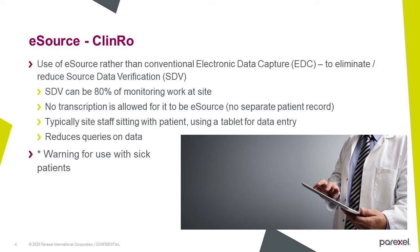So a lot of people are pretty interested in eSource, not just during the pandemic, but afterwards. There's a major shift in the industry, seeing if we can maximize the use of eSource. So eSource has lots of different flavors. Clearly ePRO, so patient-reported data is eSource by its nature. And of course, if you can get that direct feed from EMR, and we will talk about that with the real-world data topic, then of course, EMR data is also eSource.